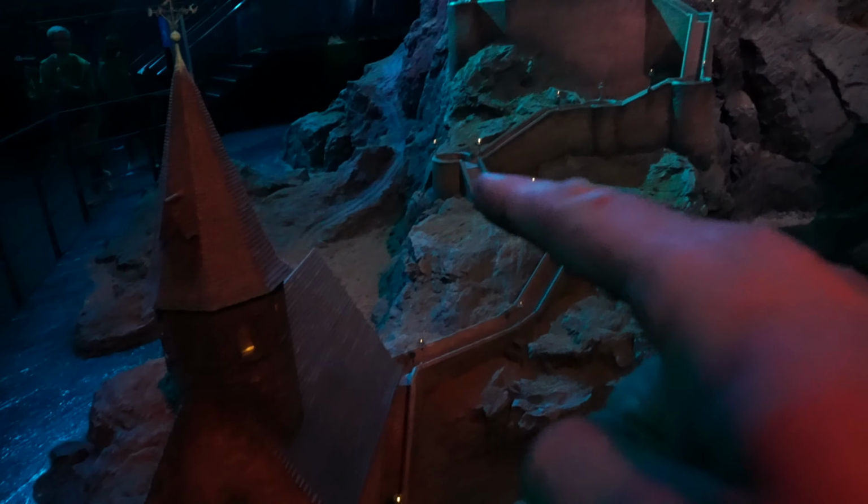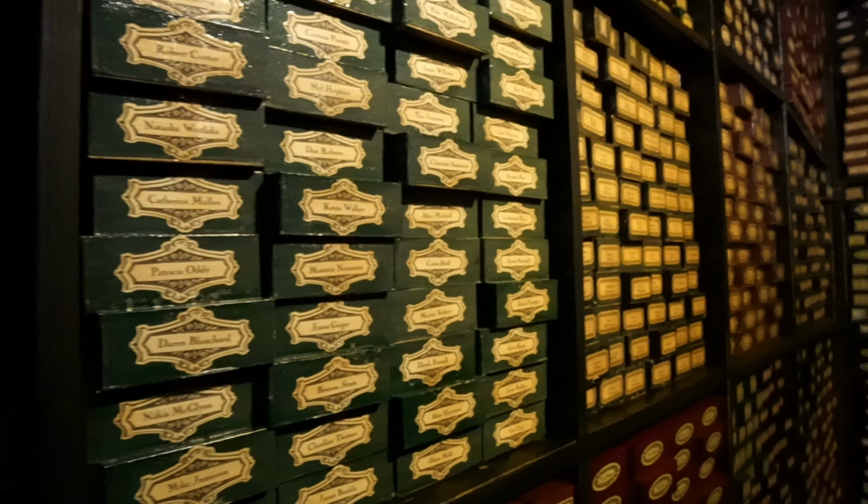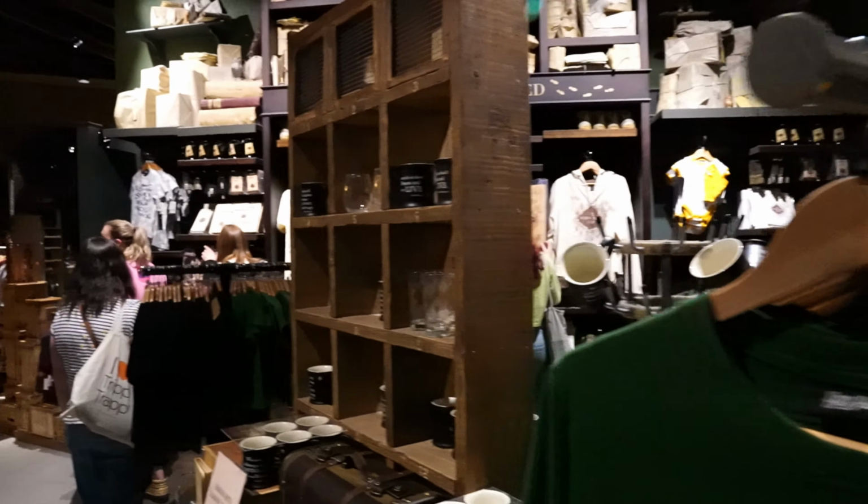This was a real school. Imagine having to go through there and walk all the way up those stairs. Who wants to pick a wand? And of course, where does every attraction end?